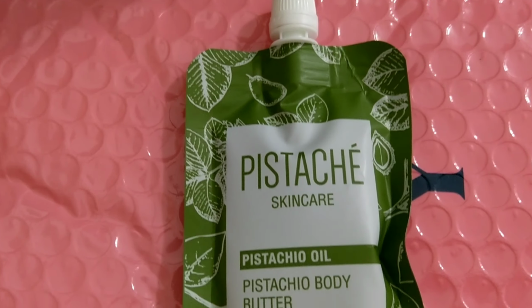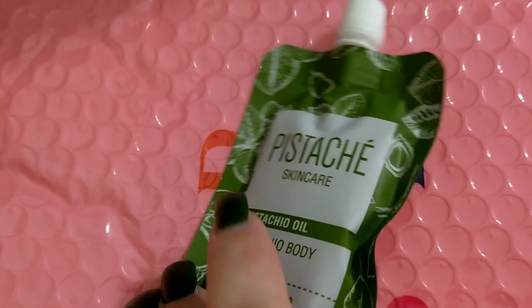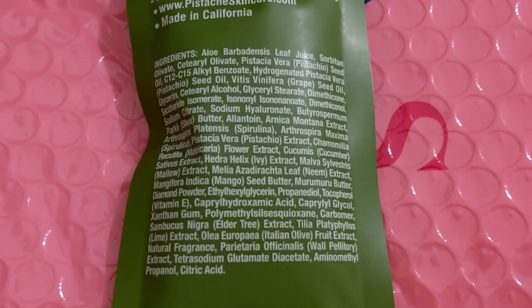Second thing that was outside the box was this. This is actually very cute. It's tiny. I just love mini things. I don't know why. Pistachio body oil. I can tell you right now, I don't think I'm gonna like this. I just don't like pistachio. AKA the boyfriend body butter. Baby soft skin, a great source of vitamin E, fatty acids, and antioxidants, all necessary for smooth baby soft skin. This is a deluxe sample and the full size retails for $28.